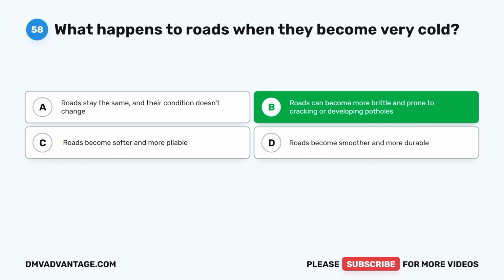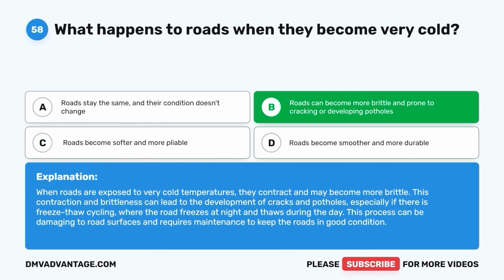Roads can become more brittle and prone to cracking or developing potholes. When roads are exposed to very cold temperatures, they contract and may become more brittle. This contraction and brittleness can lead to the development of cracks and potholes, especially if there is freeze-thaw cycling, where the road freezes at night and thaws during the day. This process can be damaging to road surfaces and requires maintenance to keep the roads in good condition.